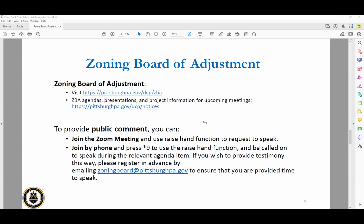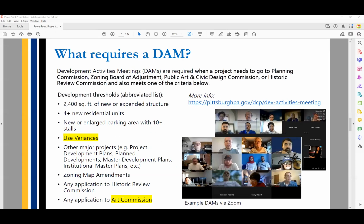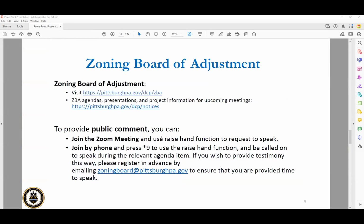Great. Yeah, so this sheet reiterates basically what you mentioned, Lucia, around these development thresholds. When projects meet those and they're going to one of the boards or commissions, they go to a DAM meeting in an area where there's a registered community organization. For the Zoning Board of Adjustment, you can follow them at pittsburghpa.gov/DCP/ZBA, and you can reach out to staff at zoningboard@pittsburghpa.gov. So this, I believe, would be for the Burham Street project.